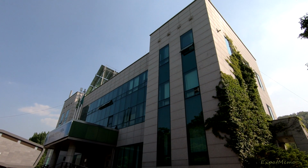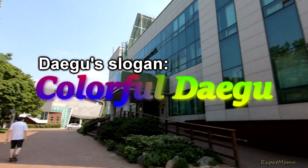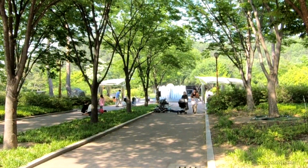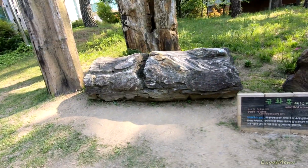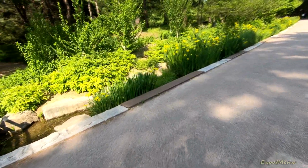Yeah, this is not the worst just yet. And they have the museum. Silicified. There you go, that's petrified wood. Yeah, that's wood that was turned into mineral. Petrified. They call it silicified. It's pretty. Lilies.